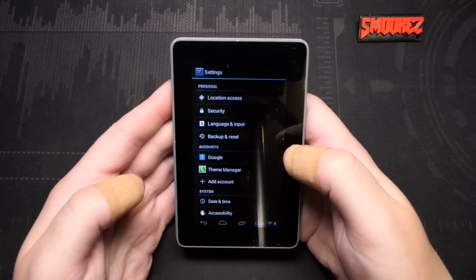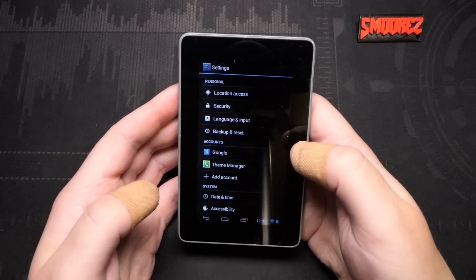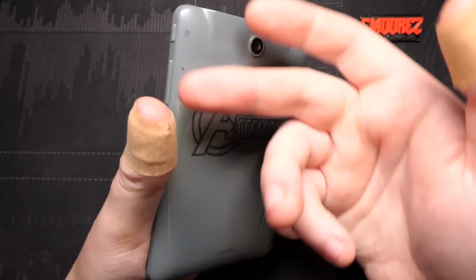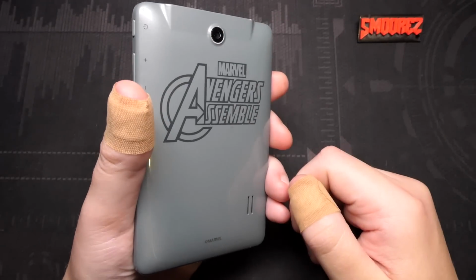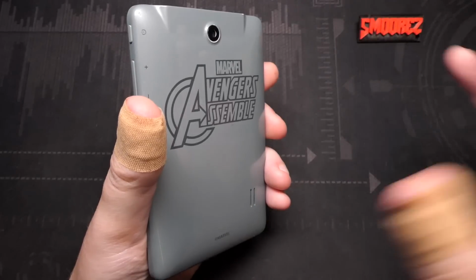Don't worry, it's fine. I've signed into a Google account, and just by signing into a Google account, the device is overheating. It is extremely hot up the top here, especially right around the Avengers logo. Maybe that's a built-in feature. It's, you know, radiating energy or something.